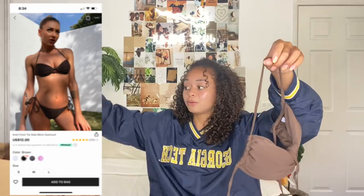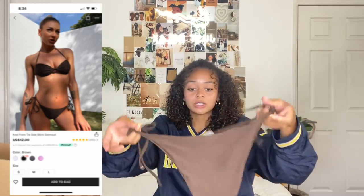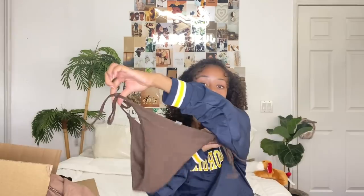I was like, whoa, is this gonna hold my boobs? But they held amazingly. The booty coverage on this was super cute. It's a cheeky fit, like it covers the butt, but it's not like that big old one that they have at Target. It's a good little cheeky moment, and I love the tie on the sides. And these together are super, super cute. So I think I rate that bikini an 8 out of 10.